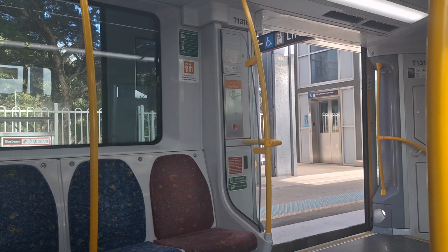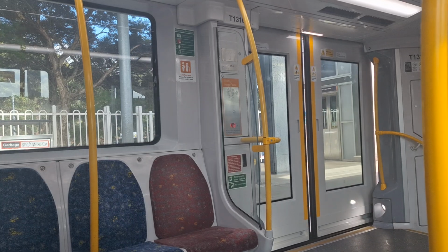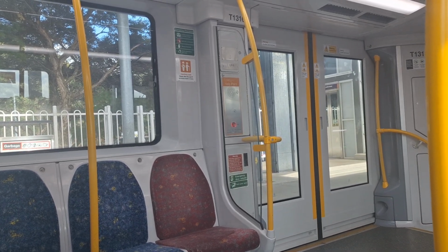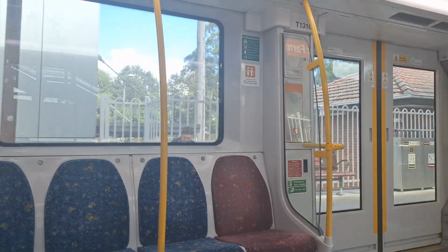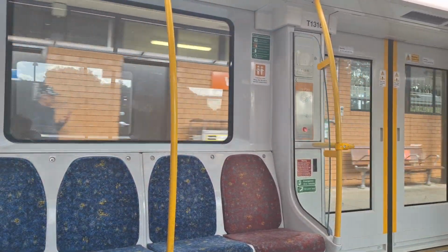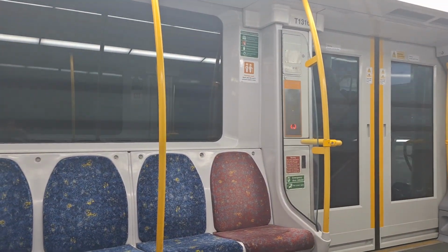Bro. Doors closing. Please stand clear. Next stop, Cabramatta. I don't know whether they're going to say to change there for the T2 city services, but I don't think so, because all these stations are the same as the T2.